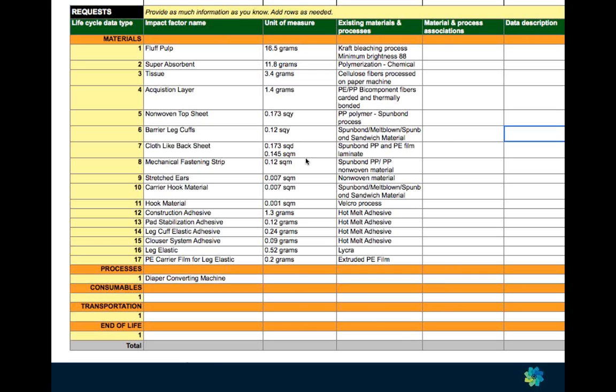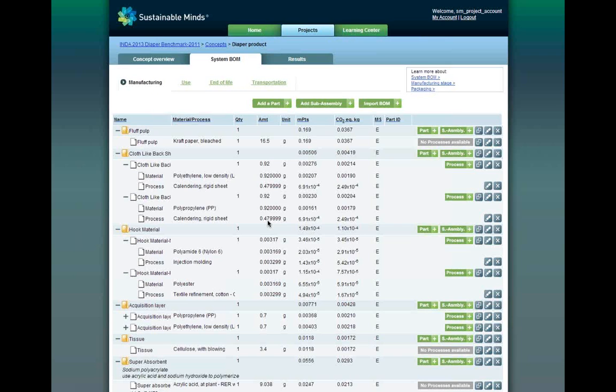So starting the project with Rich, Rich filled out our benchmark project form. Now you can do this on your own, or you can do it with Rich and the team from Sustainable Minds. And this is called our benchmark project to help you get going. Rich listed the components of a diaper and estimated the weight of those components, and we then mapped those inputs to our existing data set in Sustainable Minds, and began to identify where there were opportunities and need to add additional industry data and branded data to flesh out those product categories.